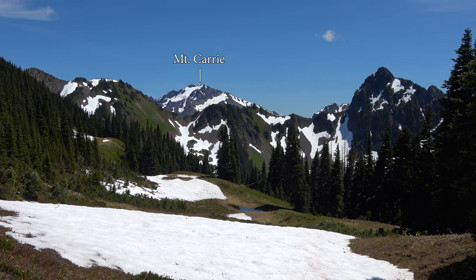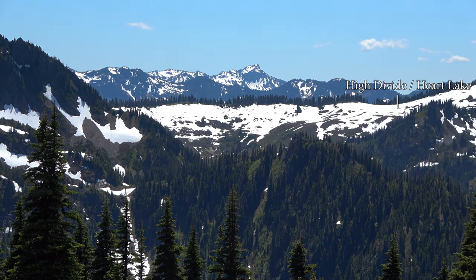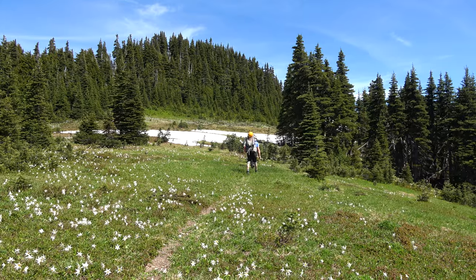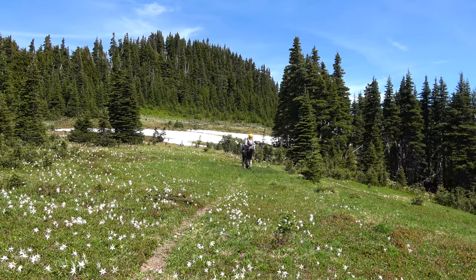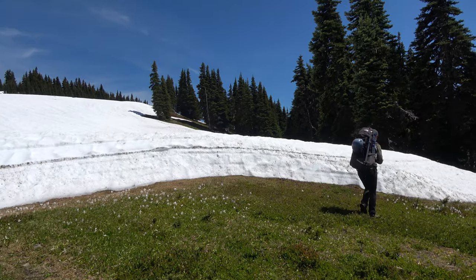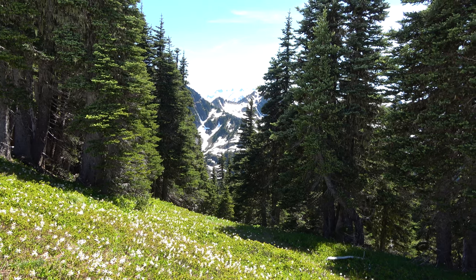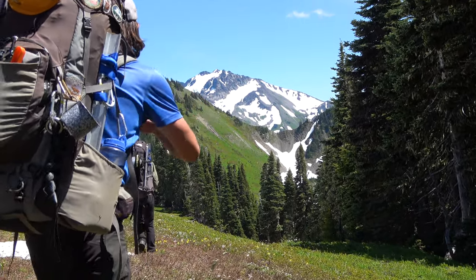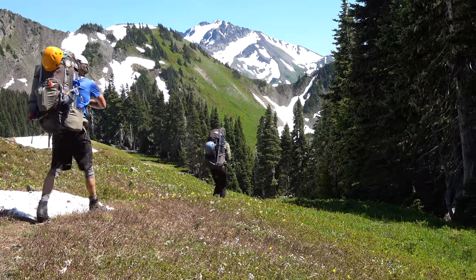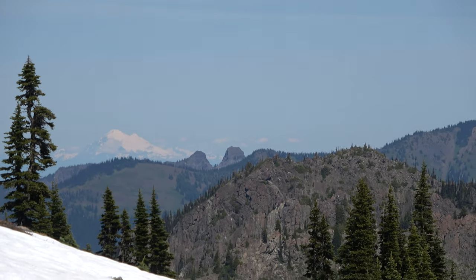I think it is. I think that's Mount Carey. That's the Heart Lake on the High Divide. So there we got Mount Baker and Hurricane Ridge.